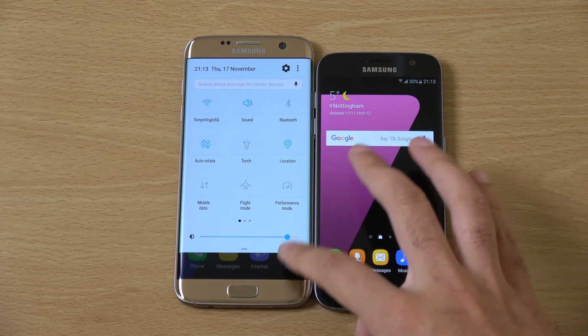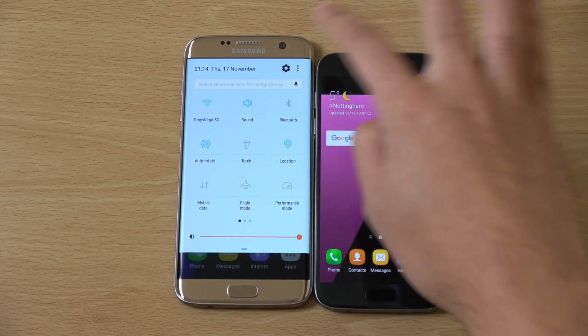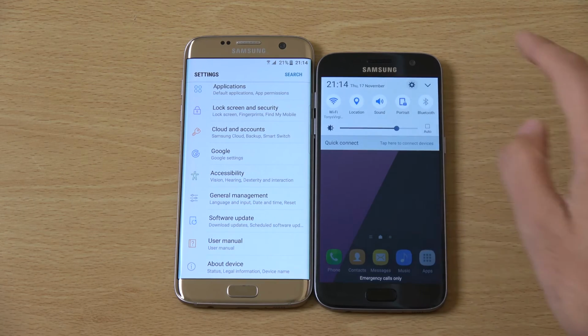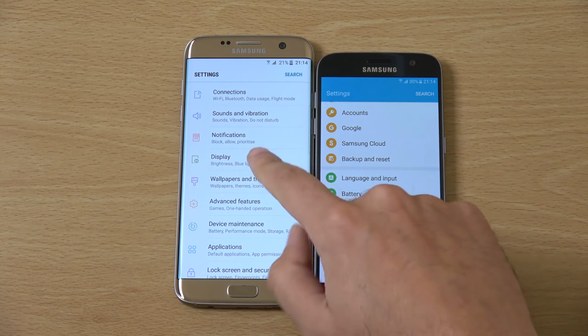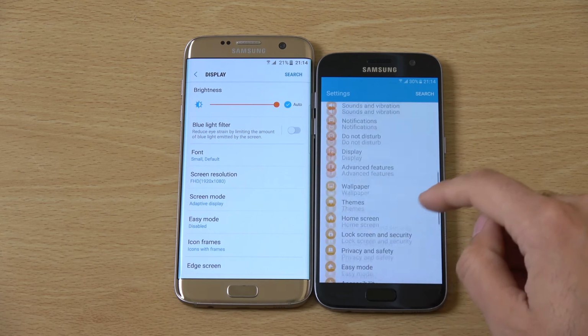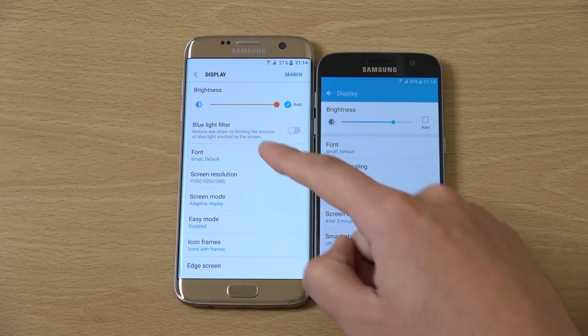And if we go into the settings, let's just put that on the max there and have a look at the settings. So again, massive differences here in terms of the UI. Things look a lot more mature, a little bit more like iOS, should we say, but very mature nevertheless. You still have pretty much everything that you know and love from your previous Marshmallow build, but we do have some additions now, such as a blue light filter.